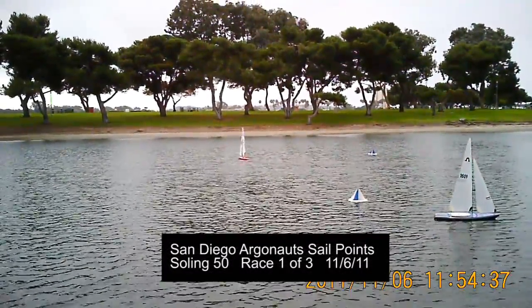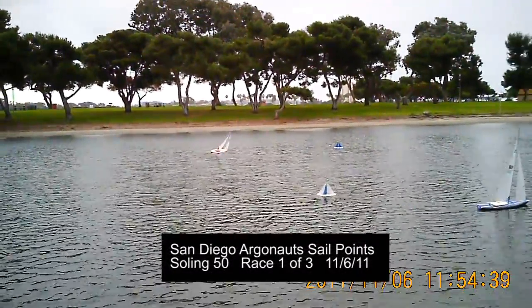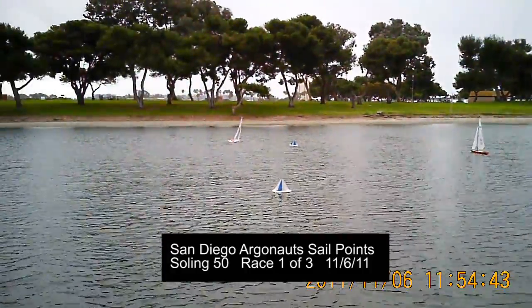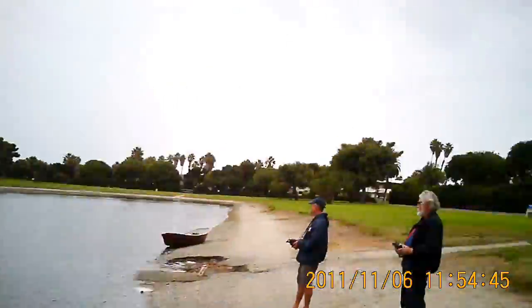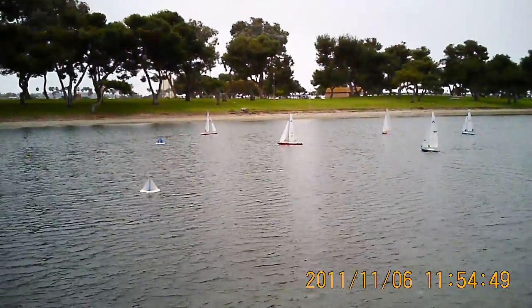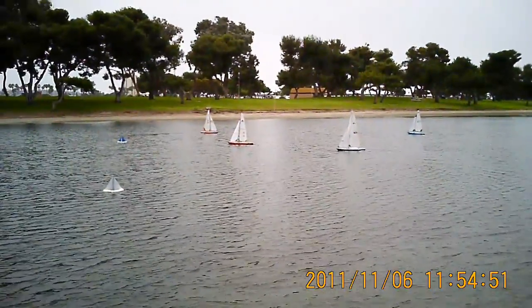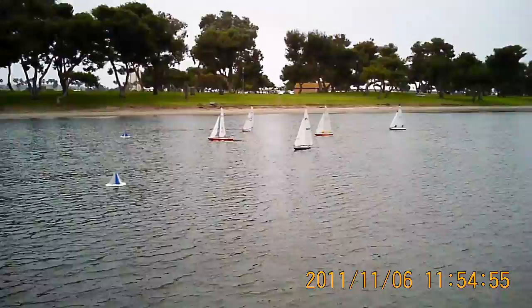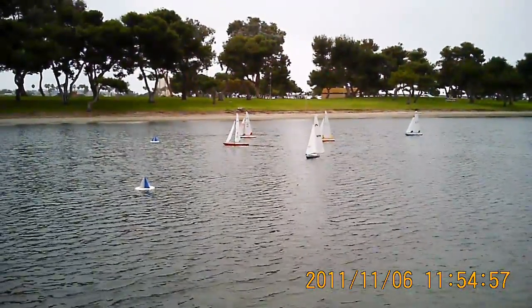Well, welcome to the November Sail Points for the San Diego Argonauts. This is the Sail 50 class. We're going to have 3 races today. The Sail Points are our monthly races. We keep track throughout the year and name a fleet champion at the end of the 12 races for the year. Now the wind today is a little strange.